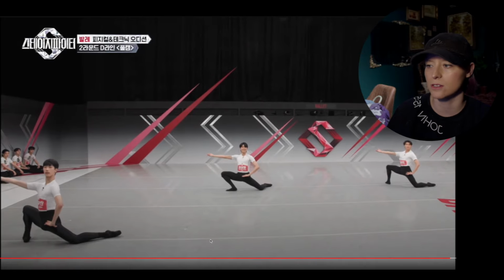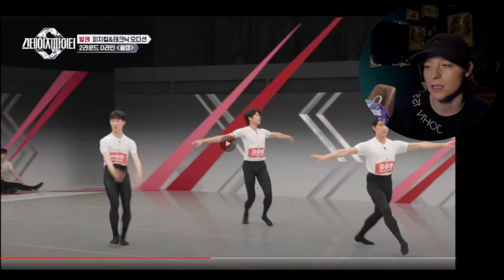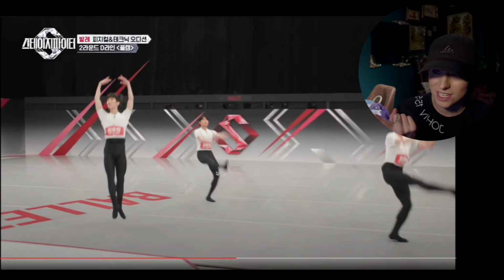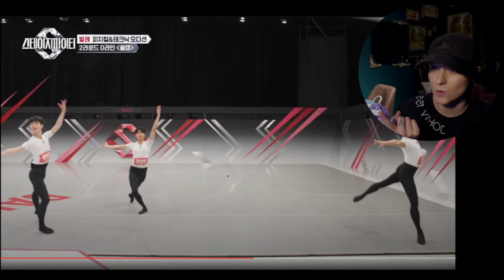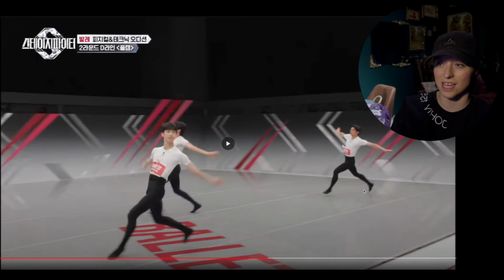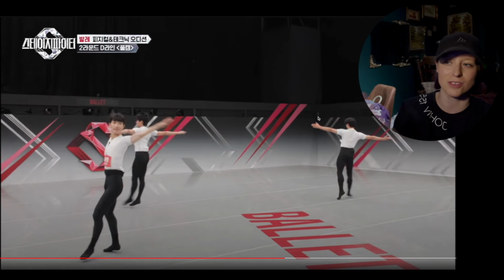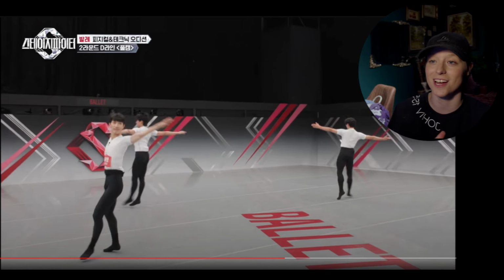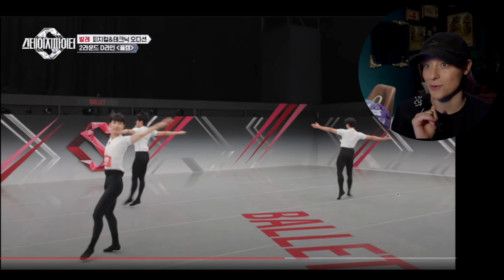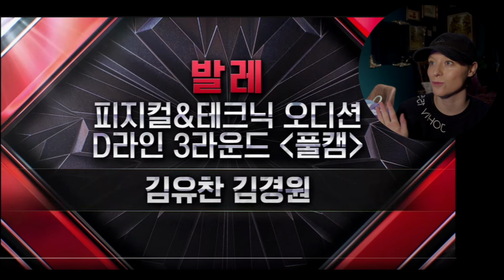My guy in the middle, unfortunately, some of his choices, he doesn't have pointed feet. As you could tell, look at that flex foot. Ooh. And then here, it's the type of preparation that is my really big note on that. If I'm being completely honest, the only one that stuck out in a phenomenal way is my guy in group A. So we're gonna see how it goes.